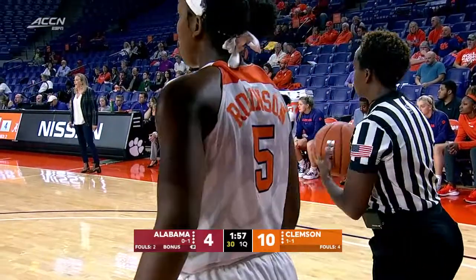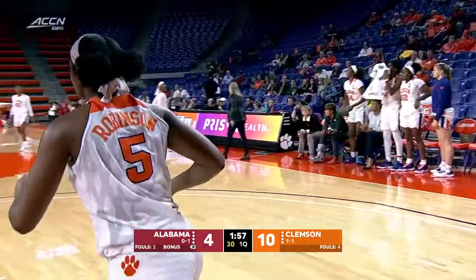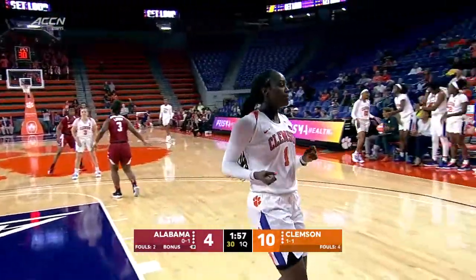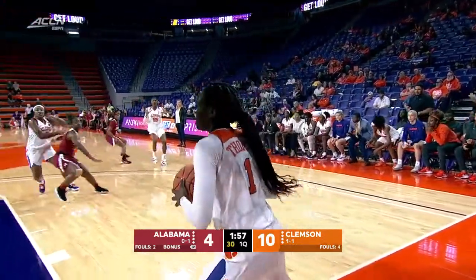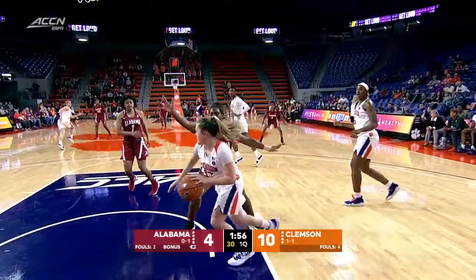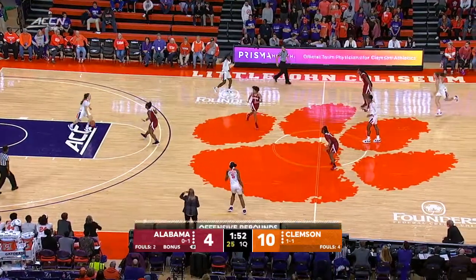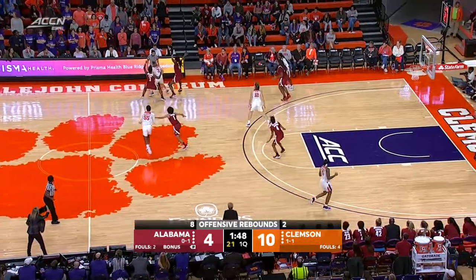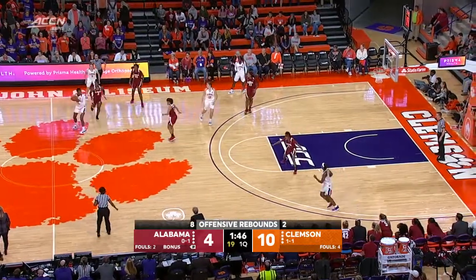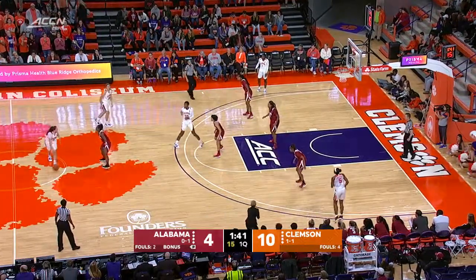And here comes Thomas back into the Clemson lineup as McNeil will come out. And Thomas will come down and trigger the inbounds pass against this pressure from Alabama. Get it to Spray. Give it right back over to Thomas. Ooh, that's a dangerous pass right there. Exactly. Spray. Let's take a look. The offensive boards 8-2 in favor of Alabama. And here's Spray with it, directing the attack.